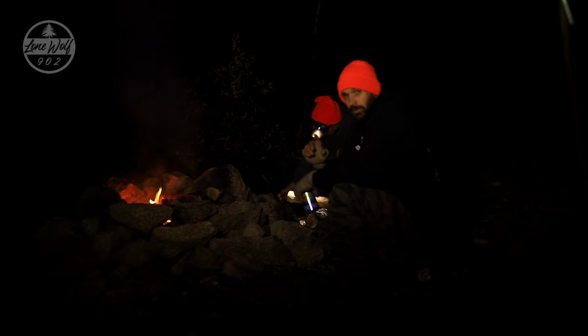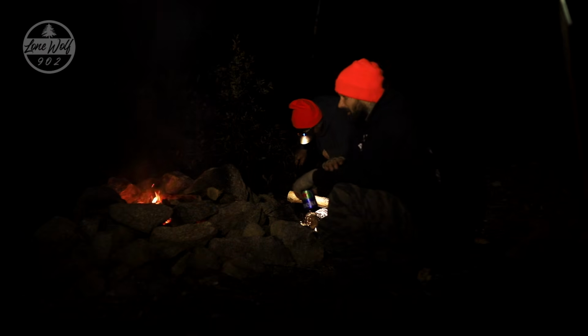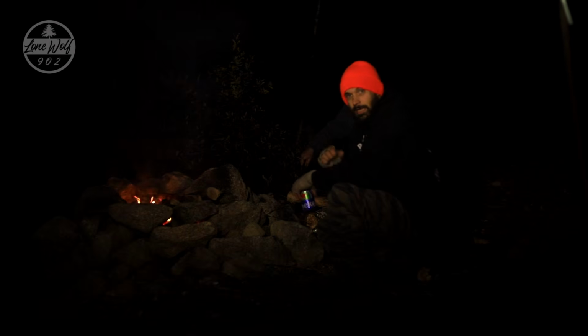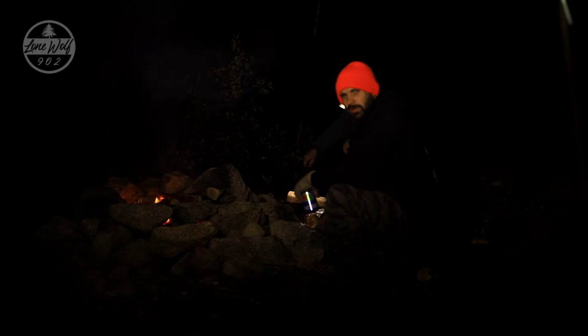There are owls out as well. They're hooting in the trees off in the distance, quite far away. So that's going to be an interesting time, but we're just going to continue getting a little bit more firewood processed. I'm going to grab my saw, give him a hand, and get a nice pile built up so we can get it on the fire and then just kick back and relax.